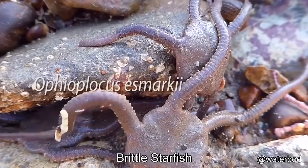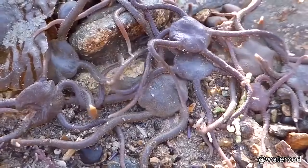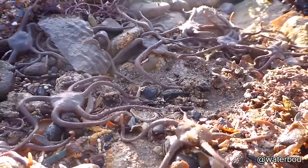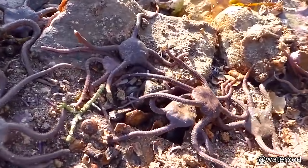These are called brittle starfish, and they can be found on the coast of California. Large groups of these brittle stars are often found together at low tide, under rocks and in shallow pools, possibly drawn by concentrations of decaying organic matter, which is a favorite food. These groups can include other animals.